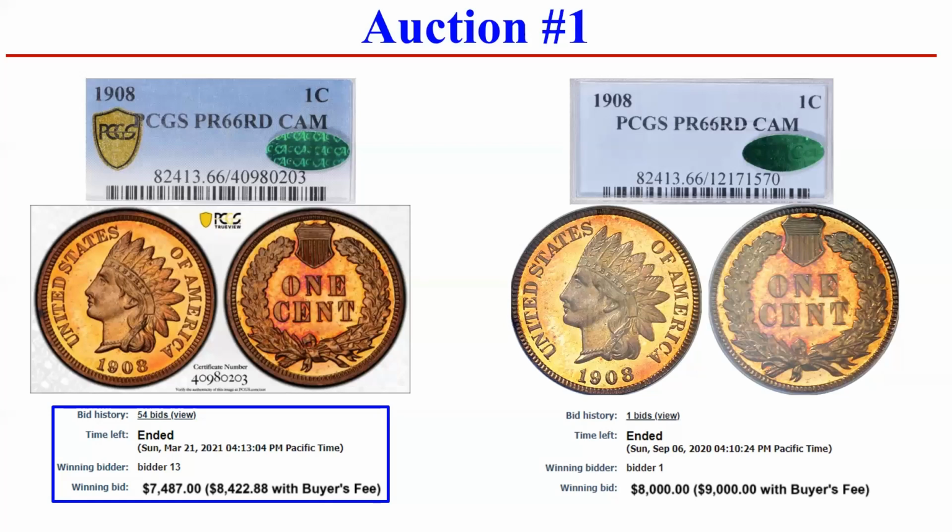And I'm guessing that person back in September of 2020, so not that long ago, bought that coin under the assumption they could crack it out and get an upgrade, and it didn't quite work out for them. Now, thankfully for them, they were able to get it back into the same holder. But you think of the breakdown, they paid $9,000, a grading fee of at least $65 to crack it out, and then the CAC fee as well. And the net sale they received was $7,487, not $8,422, because of the buyer's premium. They ended up losing $1,578 on that little flip. So I thought that was interesting.